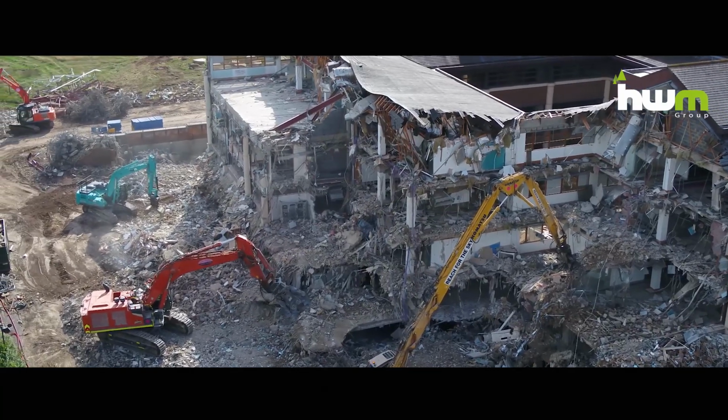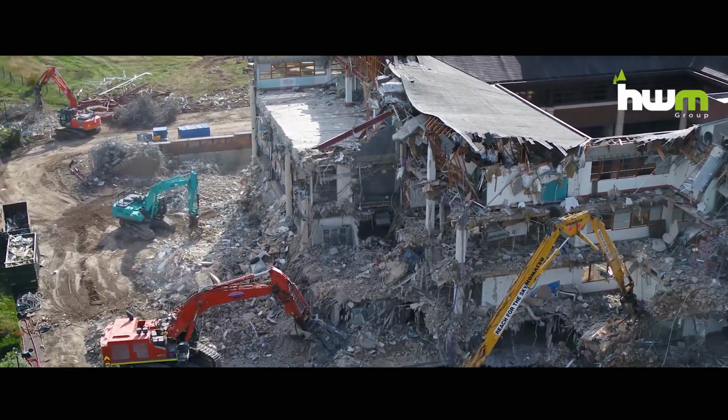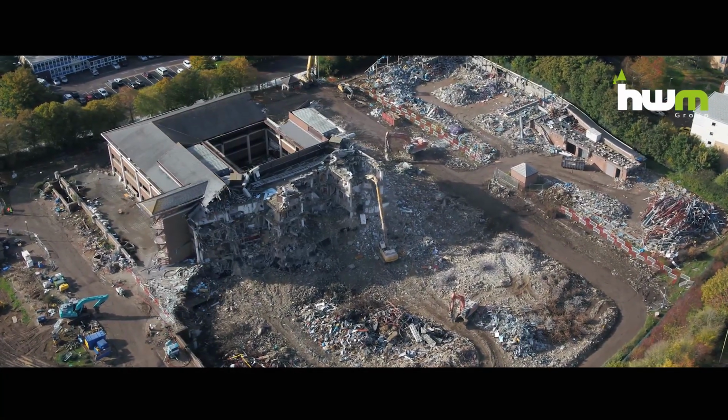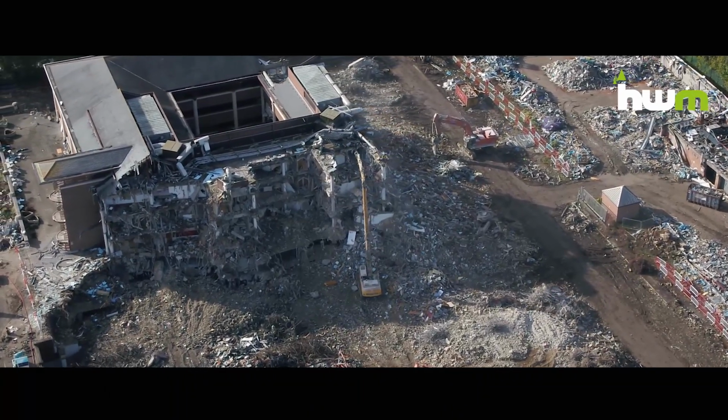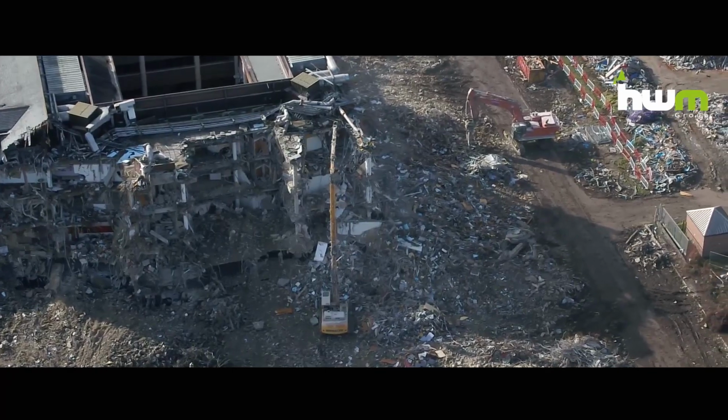The site comprised of 4 buildings, the prime one being the HQ itself, which was 5 stories of above ground reinforced concrete frame construction, sat on top of 2 stories of below ground car parking, also concrete construction.